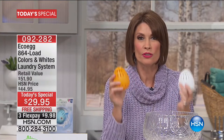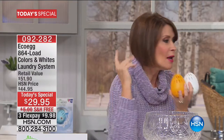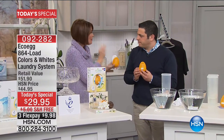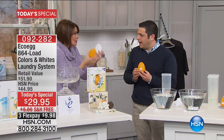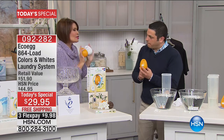It has never been easier to do laundry. I have been using this obsessively. You will never go back to the powders, all that gunk, the mess, none of that. Because when you see how this works, the simplicity of it, but truly, no harsh chemicals now. That's one of my favorite parts. Absolutely. No harsh chemicals at all, and it cleans beautifully.